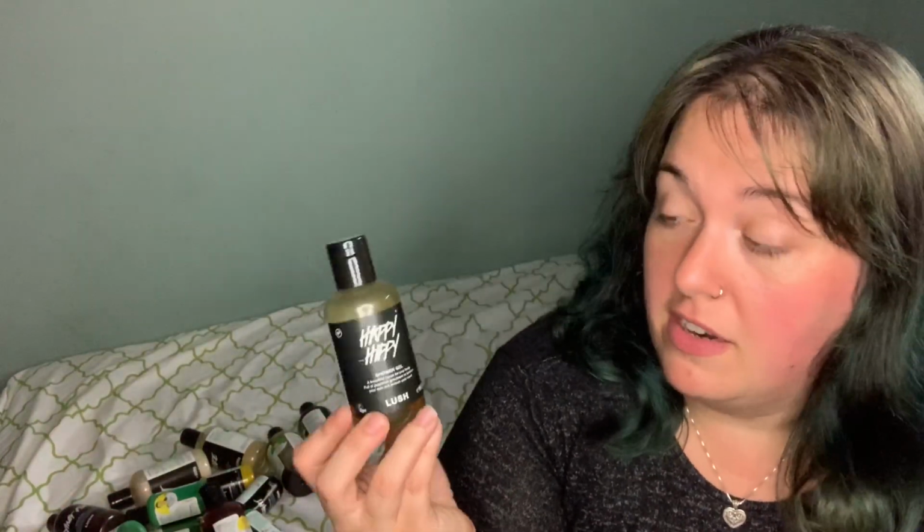Yeah, it's so nice. It kind of smells like model home. Everybody's brain remembers things weird. Maybe it's just a nostalgic thing of mine, but I don't know. I really like this. Happy Hippie, another mainline scent.